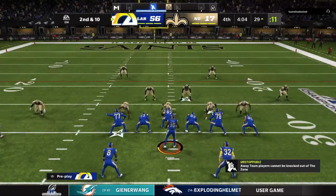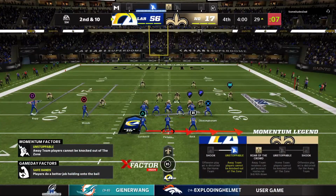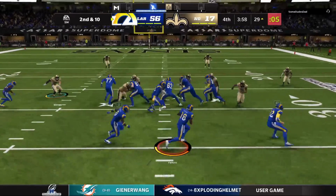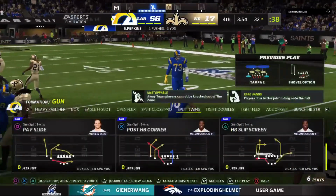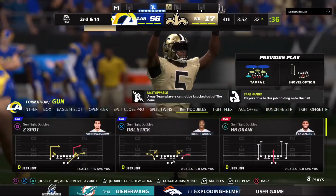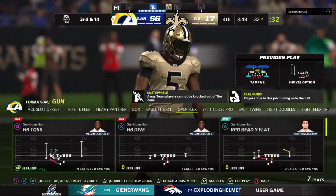So after the run for no gain, here's 2nd and 10. And he'll lose yardage. Brought down at the 32. Chalk that up as a 4-yard loss. And now it's 3rd down. And not a lot of success to be found there.